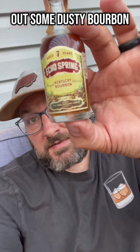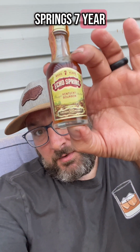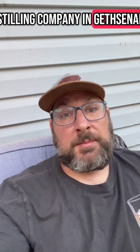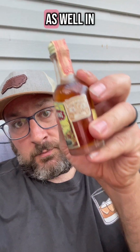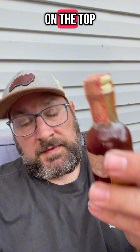Today I'm checking out some Dusty Bourbon. This is Echo Springs 7-year Kentucky bourbon, and you can't read it, but in tiny little letters there, it says that it is bottled by Echo Spring Distilling Company in Gethsemane, Kentucky. The bottle is stamped 1966, and it has a Florida tax stamp for 1966 to 67 as well, and the original tax stamp from the U.S. federal government on the top.